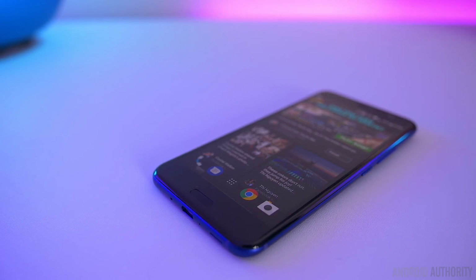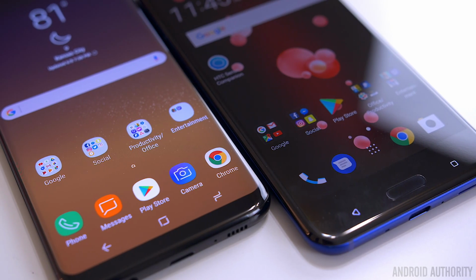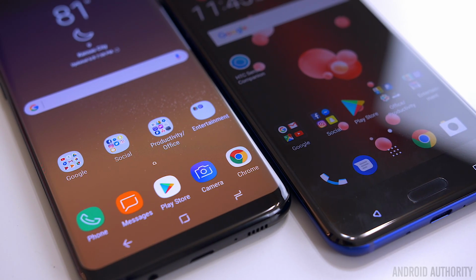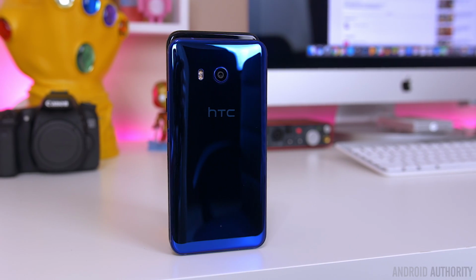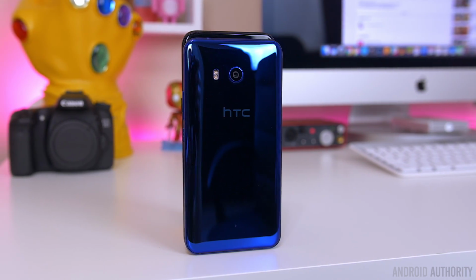The other benefit with the thinner bezels in combination with the 18.5:9 aspect ratio is being able to have a larger screen in a smaller body. Both the S8 and S8 Plus have a bigger screen than the U11, and the S8 Plus is fairly comparable in size to the U11 despite having a screen that's over a half an inch larger.